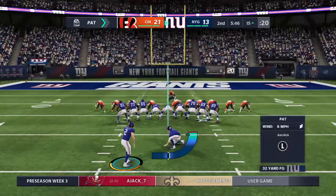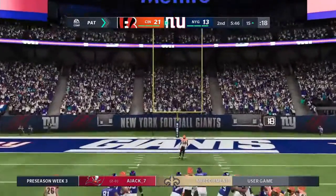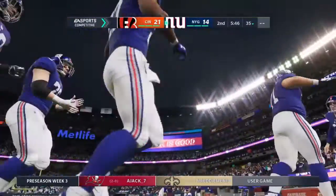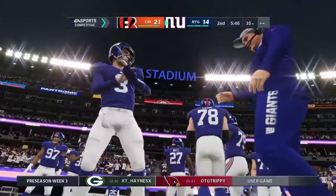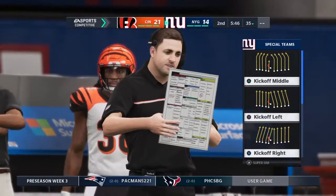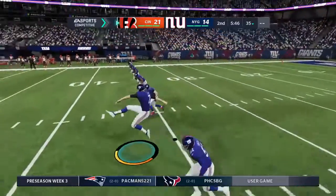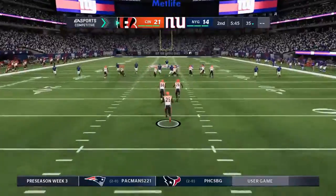Justin Rohrwasser now for the PAT. It's up and good. This becomes a 21-14 ball game now. So the drive there, 5 plays, 80 yards. And it was polished off by a Giants touchdown. After the touchdown, Cook now to kick this one away. Taking it about the 1.